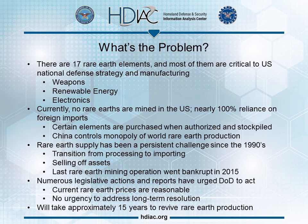So what we do right now is we buy them when we need them, basically. Through the Department of Defense, the Defense Logistics Agency does authorize the purchase of certain rare earth elements when they're needed. They go into a stockpile and they are kept there, and as they're needed for different types of defense systems, they're obviously sold to contractors and incorporated into those components. The problem is stockpiles only last so long, so we have to go back and continuously replenish the stockpile.